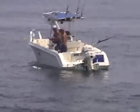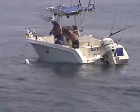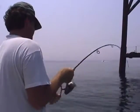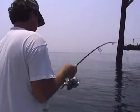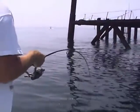Now this boat is fighting an amberjack right in the middle of that school of spade fish. Now Mark said it looked like a lot of work when George did it, but he didn't come out there just to watch George catch fish.